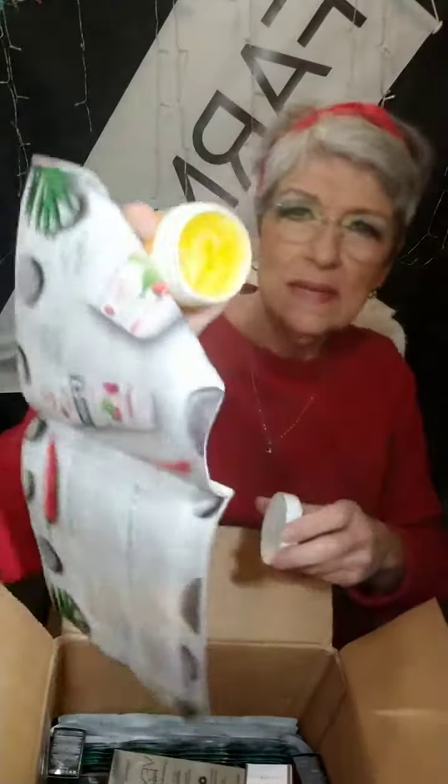Comes in a gel, and it also comes in a container that's like this. This is calendula. It comes in like this kind of stuff, but it also comes in the gel that you squeeze out of the tube, which I like.